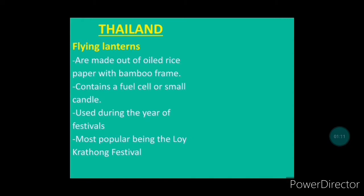Thailand also has flying lanterns. These flying lanterns are made out of oiled rice paper with a bamboo frame. It contains a fuel cell or small candle. This fuel cell or small candle helps the lanterns to fly. It is used during the year in festivals.